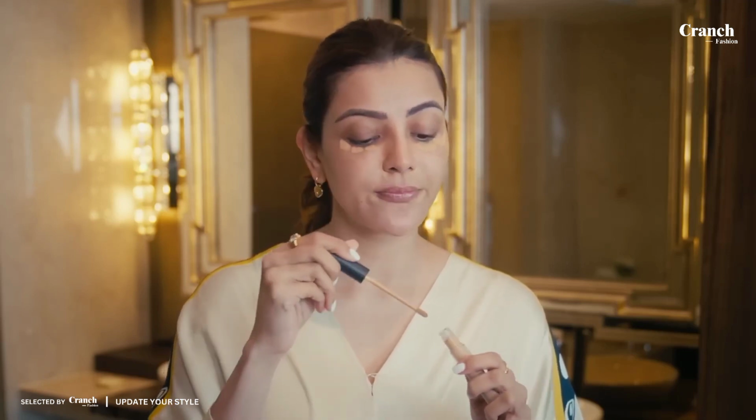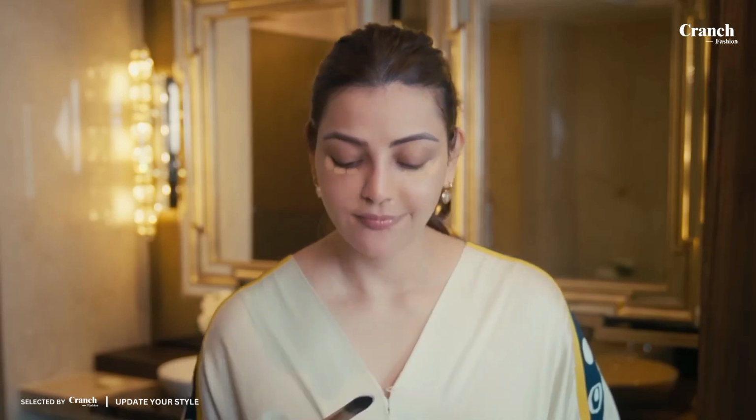And now starting with makeup, start with a concealer. Dab a little bit of it in the correct color under your eyes. I like to just put a little bit on the crevices of my skin as well, just for evenness. Take a flat foundation brush and blend it in.